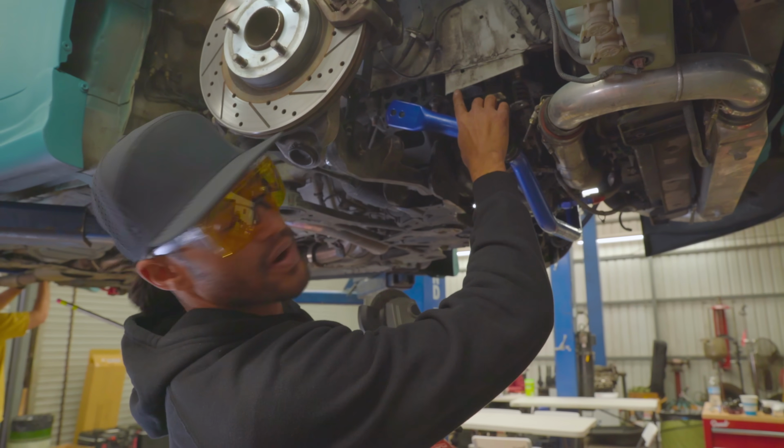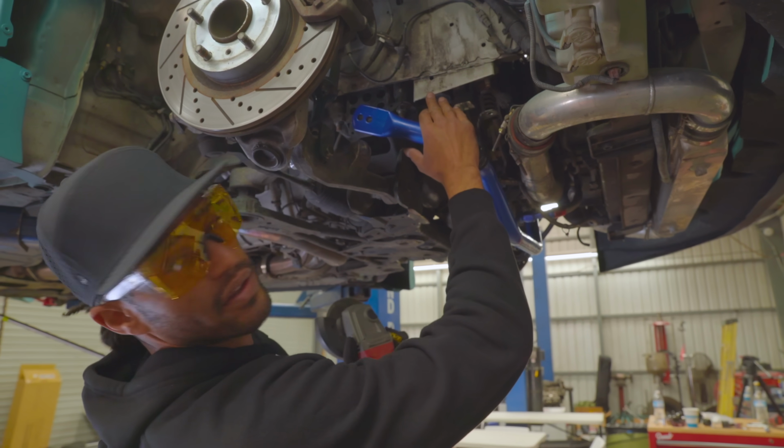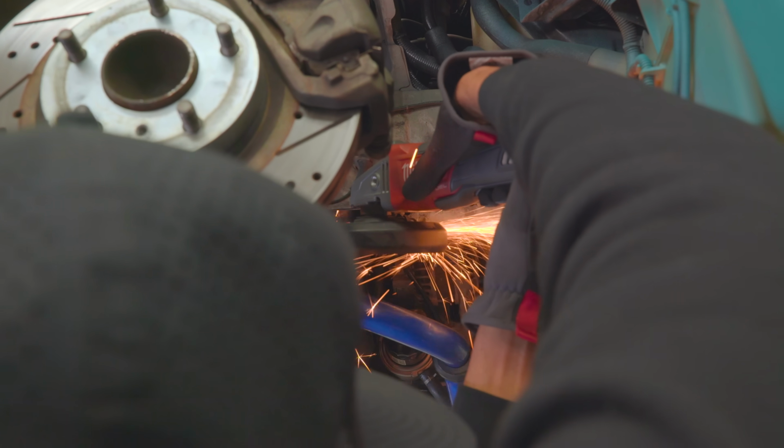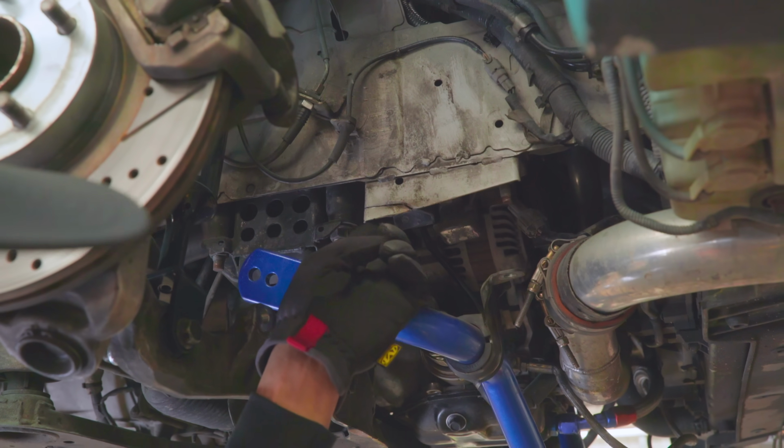If you can see right here on the rail, the sway bar is actually interfering with the metal itself. So what I'm gonna do is trim that down to make sure that the sway bar can travel all the way up and down without interference.